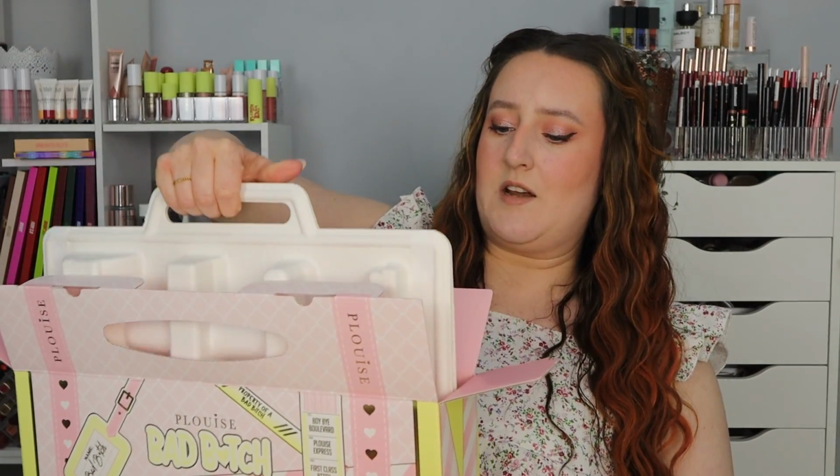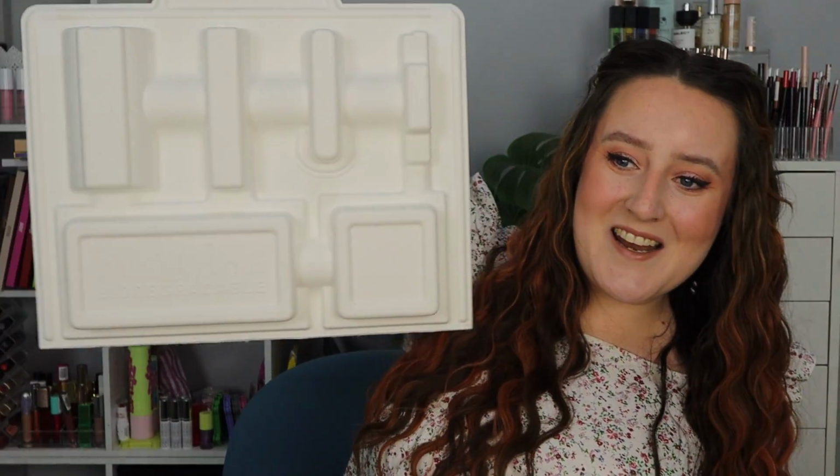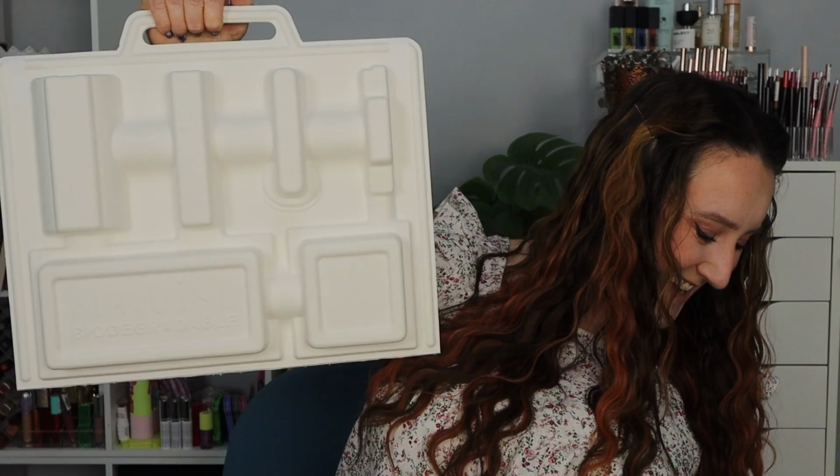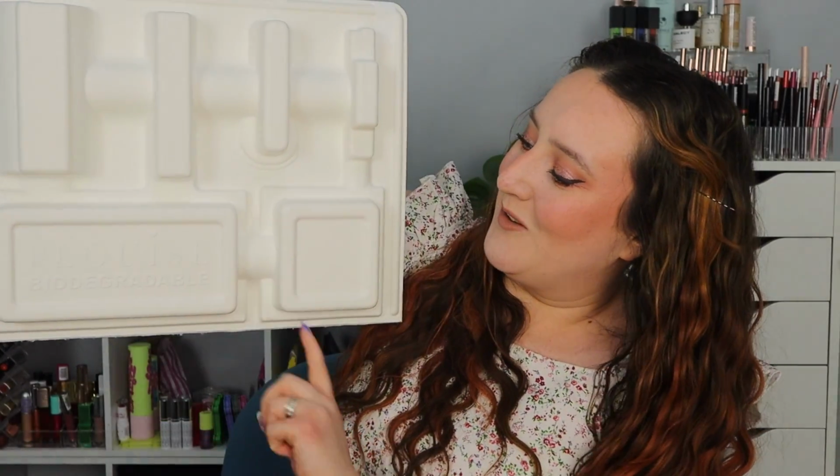Okay, so inside everything comes in what looks like what you used to get your lunch in at primary school. Does anybody else see that? It's like that tray with all of the different sections. Okay, which way is up? I really don't want this to go absolutely everywhere.